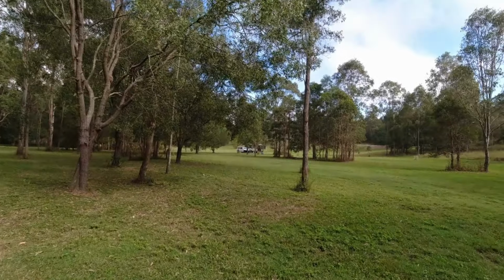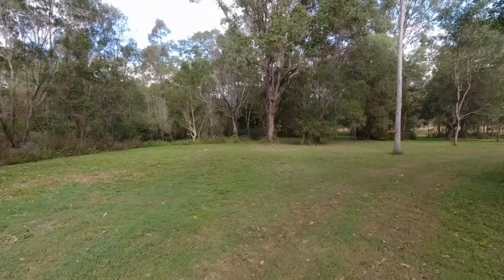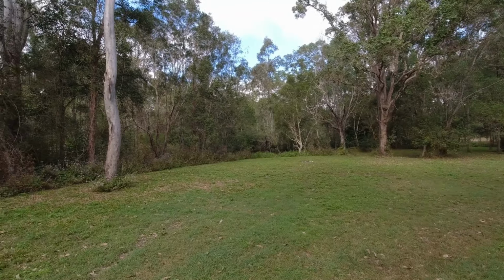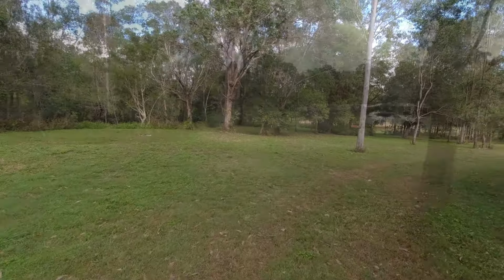Here we are over there in the distance. It's a campsite just there by the creek. It's campsite number 25. There we are. Campsite 26, that is us.